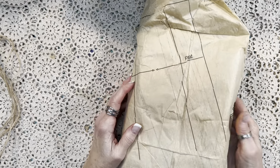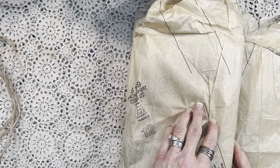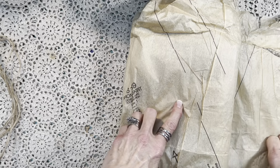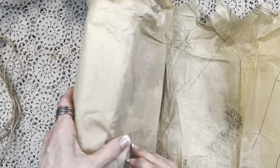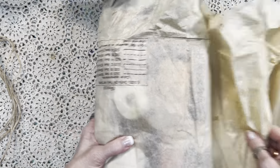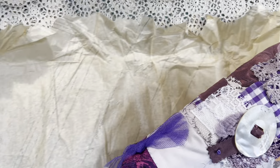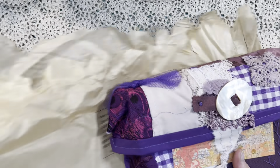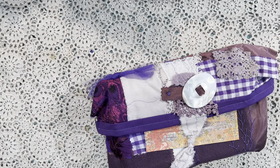You should just see how this is shaping up in the camera. I hope that it is lovely. Okay, so you can probably tell.